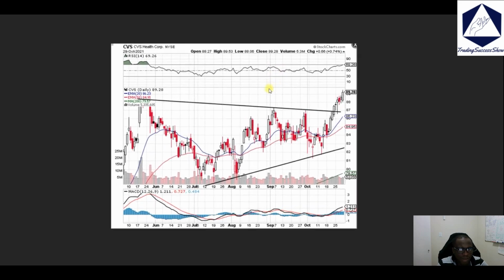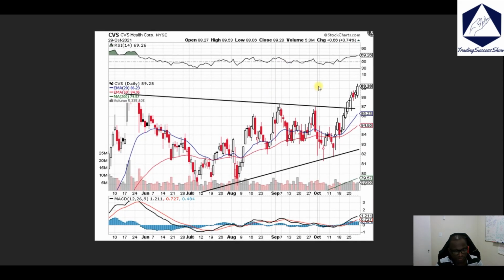Looking at the pharmaceutical side in terms of pharmacy, and that is where CVS comes into play. Okay, they deal with health-ish stuff. You know, they have some groceries and they have some good stuff in CVS as well. But right now, I'll be looking for price to really pull lower to retest the $87 spot. Okay, that is my expectation for CVS, because WMB as well has that good looking pattern.